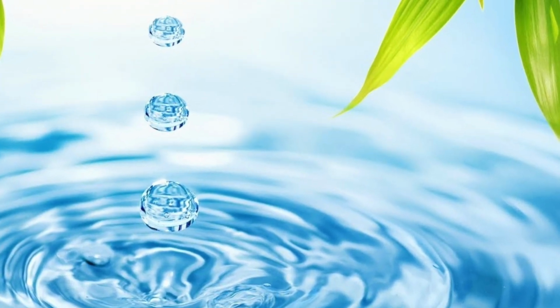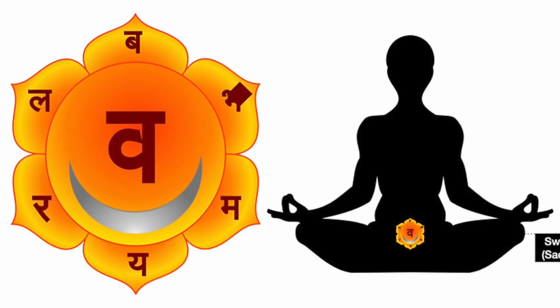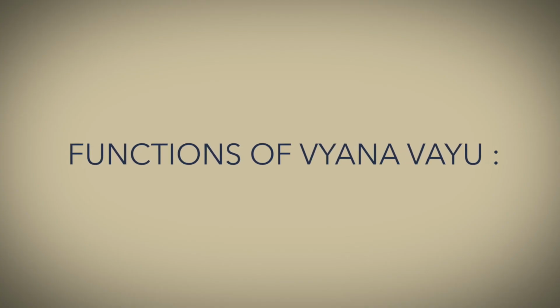It is connected to the element of water and also possesses its characteristics. It is also connected with Swadhisthana Chakra. Function of Vyana Vayu. Circulation is the major function of the Vyana Vayu.